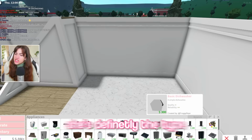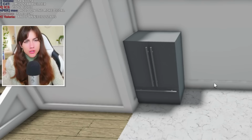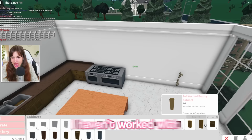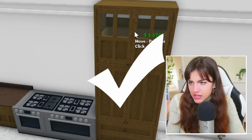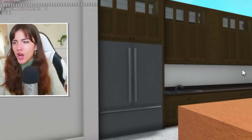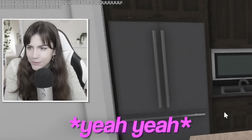She's definitely the type to use very expensive furniture. I mean, do you see those glasses? She just looks like she lives the life of luxury. She's giving double stove. That's what she's giving. I haven't worked with these tall cabinets in quite a while. That's the wrong style. This one, isn't it? Yeah, that looks right. These cabinets give a very cozy vibe. I like this. Let's get a fancy little luxury window over the sink. I kind of like how off-centered that is. That's definitely not an accident. It was totally purposeful, okay?